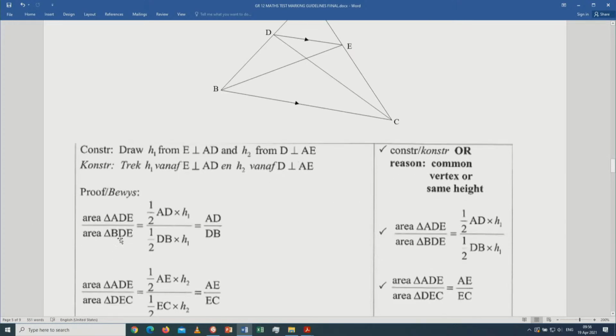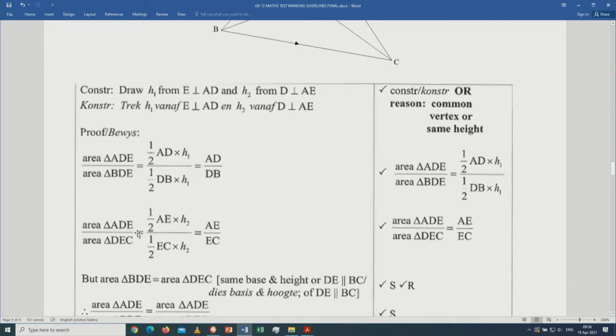Now you work out the area of triangle ADE over the area of triangle BDE. Half base times height: the base becomes AD for triangle ADE, and the base becomes DB for triangle BDE. H1 is the common height, the halves cancel off, and you're left with AD over DB. That will be the second mark. The third mark: area of triangle ADE divided by area of triangle DEC, where AE is the base for triangle ADE and EC is the base for triangle DEC. H2 is the common height, the halves cancel off, therefore you are left with AE over EC. That is the third mark.